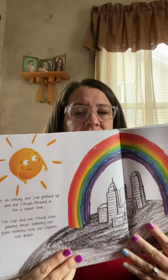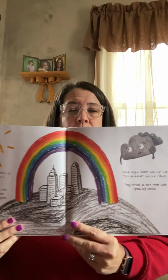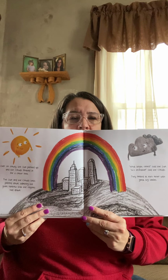What bright colors, said the sun. It's incredible, said the clouds. And they looked at each other with great big smiles. So look at them looking. Can you see them looking at the giant rainbow? What do you think's gonna happen? Are they gonna make up? Are they gonna be friends again? What do you think?